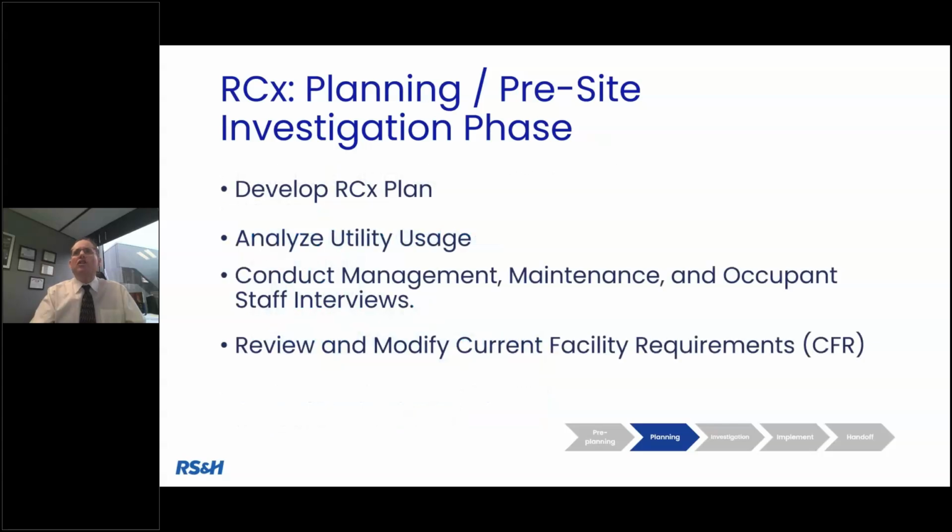And from there, we start developing the retro commissioning plan. What are we going to do? What are we going to focus on? We're going to really start analyzing utility usage today, not historic, but today, because again, if we don't understand that benchmark of what we're spending today, how can we even predict what the savings will be?